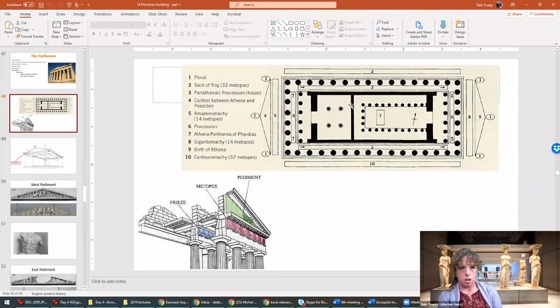So number 7 is the Athena Parthenos statue, a very, very large statue of Athena. It shows her standing fully armed, ready to go. This room was a treasury room called the Opisthodomos, but the artwork shows, and you can see here, the frieze shows a Panathenaic procession. I'll show you that in a minute.